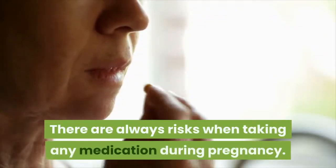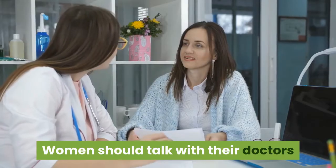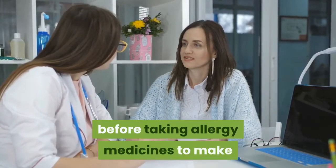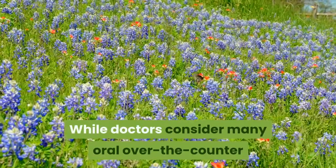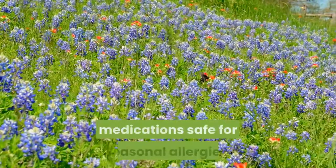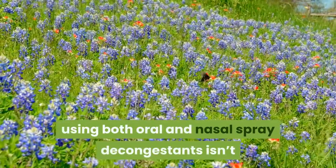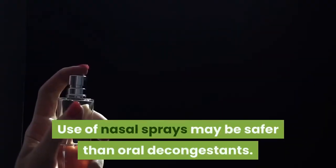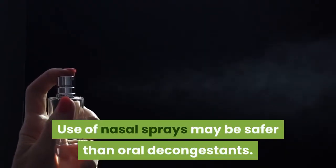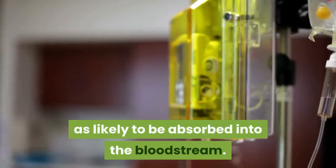There are always risks when taking any medication during pregnancy. Women should talk with their doctors before taking allergy medicines to make sure they aren't potentially harmful. While doctors consider many oral over-the-counter medications safe for seasonal allergies, using both oral and nasal spray decongestants isn't as studied or well-known. Use of nasal sprays may be safer than oral decongestants. That's because nasal sprays aren't as likely to be absorbed into the bloodstream.